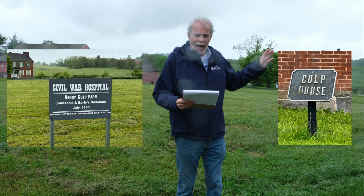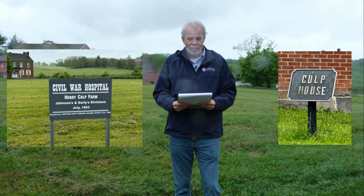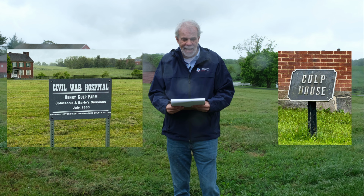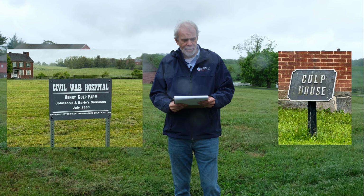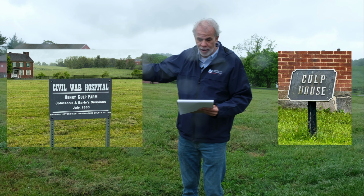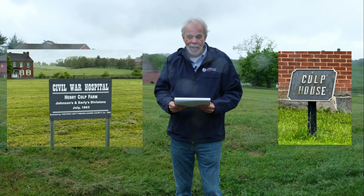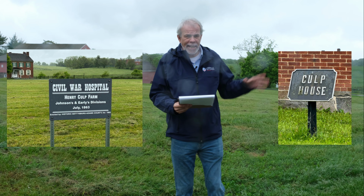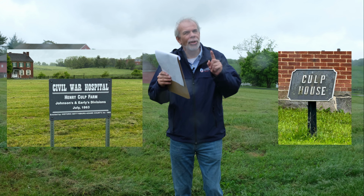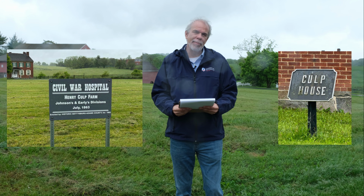The Culp house was part of the borough at the time of the battle, and the Culps are listed in the 1860 census as being residents of the borough of Gettysburg. But the Culp Farm marker and the Culp Hospital marker are part of the Gettysburg National Military Park, even though they're in the borough. So we're not going to count them as part of the borough.